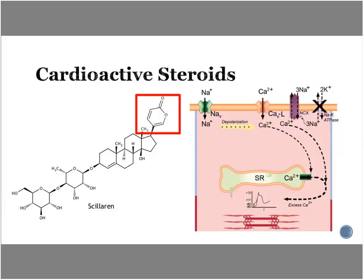So cardioactive steroids, they all have the same basic structure. They've got the sugar moiety, the steroid nucleus, and then the unsaturated lactone ring, which is the component that's in the red box there in the middle. So this is Scillaren A, which is the cardioactive steroid that's in red squill. This one's unique in that it's a 6-member unsaturated lactone ring, and it's a plant, whereas the rest of the 6-member lactone rings are all animal-derived. So your other cardioactive steroids include things like oleander, foxglove, bufo toad, and even some fireflies actually have a small amount of cardioactive steroid, and there's many others as well.